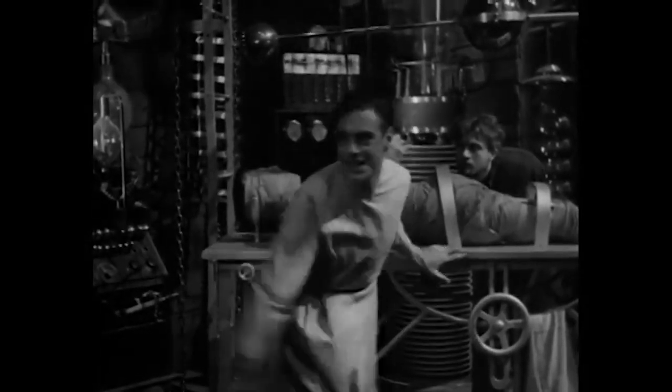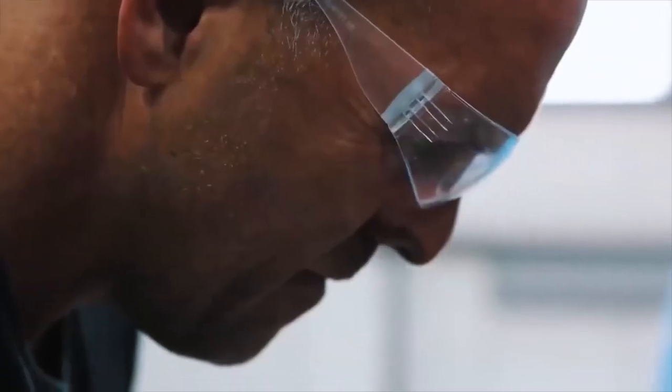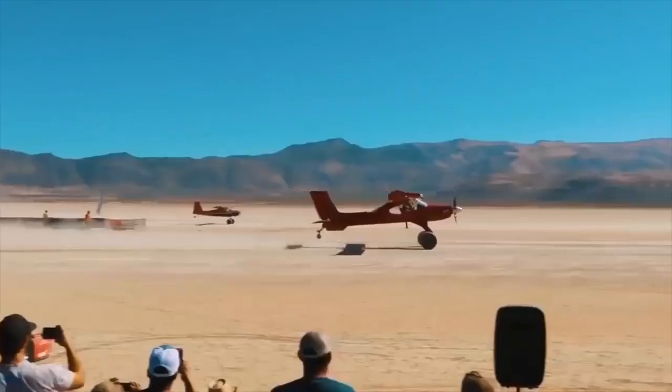It's alive! It's alive! It's physics, math, and engineering. Machine it, draft it, build it, test it, break it. Every time something new gets built, the entire world advances. Laying in bed at night, it's designing new parts, designing new suspension, designing new wings.